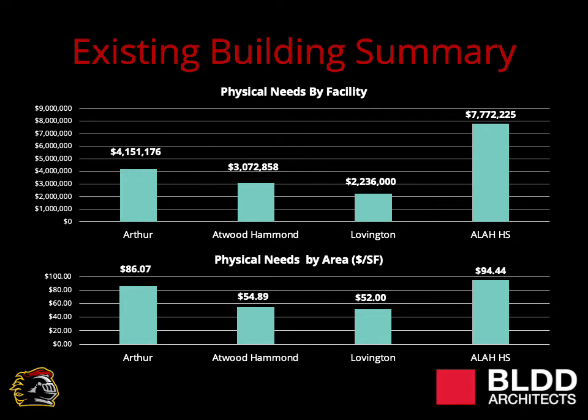It is also important to review these needs relative to the size of the facility. As can be seen here, the high school and Arthur Elementary School still have the higher need, but the impact of building size is clearly shown relative to the high school needs, as its dollars per square foot become more closely aligned with the other buildings, while the condition of Atwood, Hammond, and Lovington begin to align.